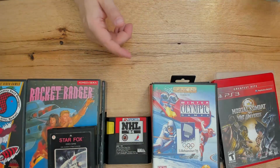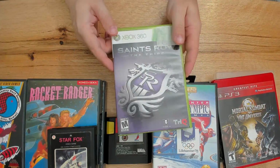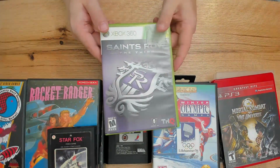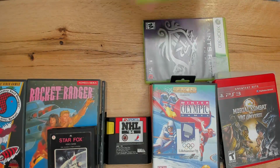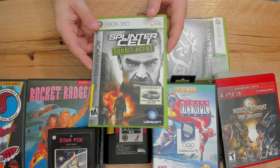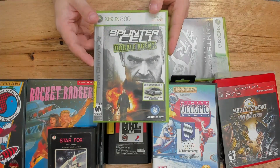Next, I got a couple of Xbox 360 games. First, I got myself a copy of Saints Row the Third. I thought I had this game, but it turns out it was another Saints Row game. Saints Row the Third is supposed to be really great, so I was happy to get this one at such a good price. I also got a copy of Tom Clancy's Splinter Cell Double Agent. I can't say I have a lot of memories of this particular franchise, but they are everywhere. So I figured giving this one a try for just a couple of dollars is a good idea.